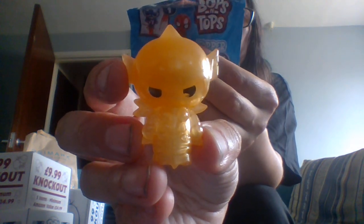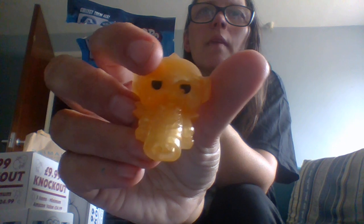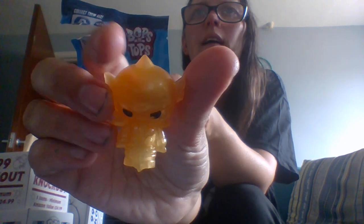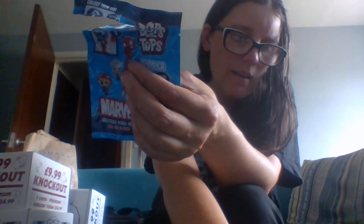Who did we get? Ooh. So this is, I think this is a scented Thor, or is it a gold? I think this is the gold Thor. Yeah, because it's got his little wings on his head. I think the scented one is a bit more yellow. So the gold one, as you can see, he's got his little hat on and everything. His little cape. Would have been cool if he'd had, like, the hammer in his hand or something. So there's that one.